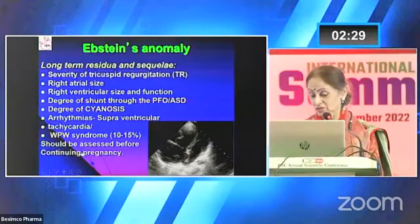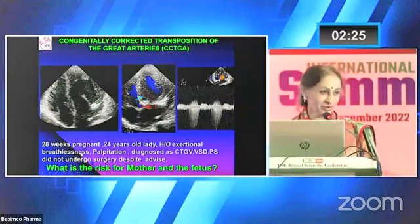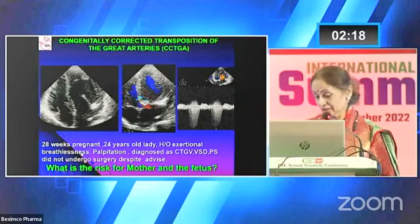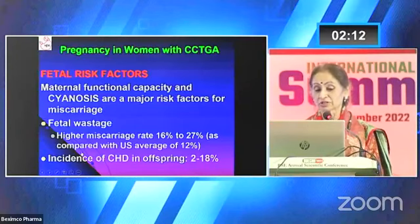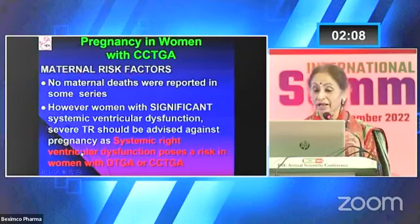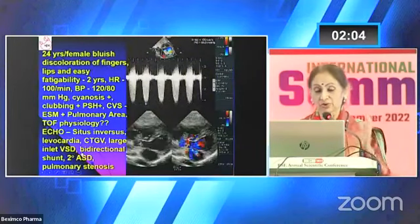And Ebstein is one where the maternal thing is, oh my God, I think my presentation is ruined. This is not good. So this is congenitally corrected transposition of the great arteries, and here the fetal risk is much higher, and because maternal functional capacity is extremely important, any pregnant woman with the ASD, VSD is a high risk for this thing.